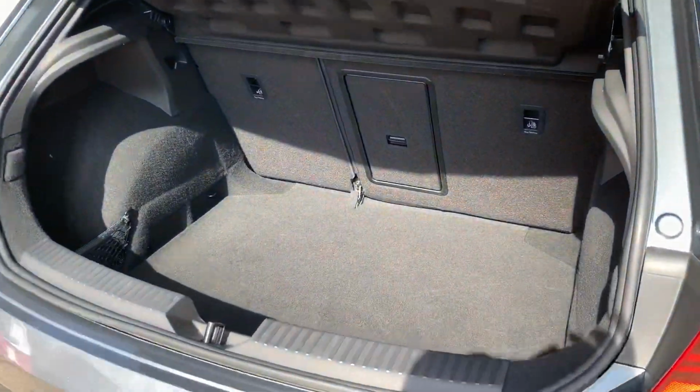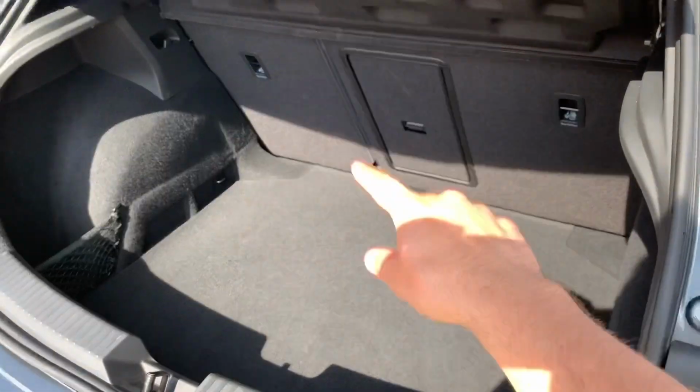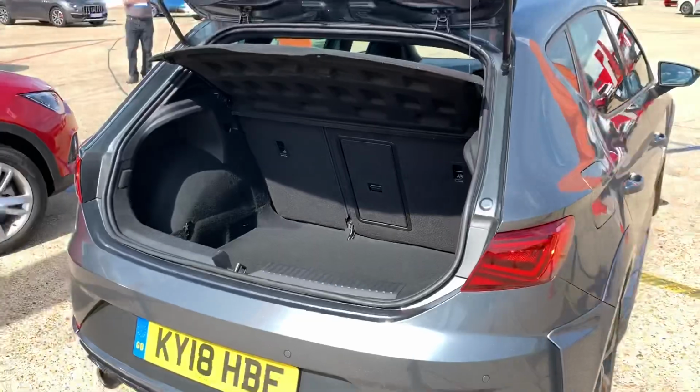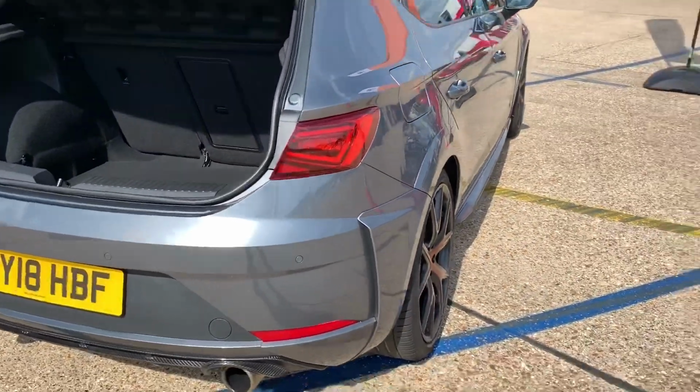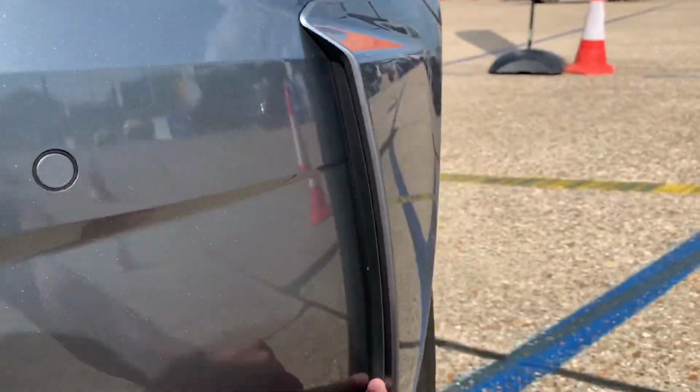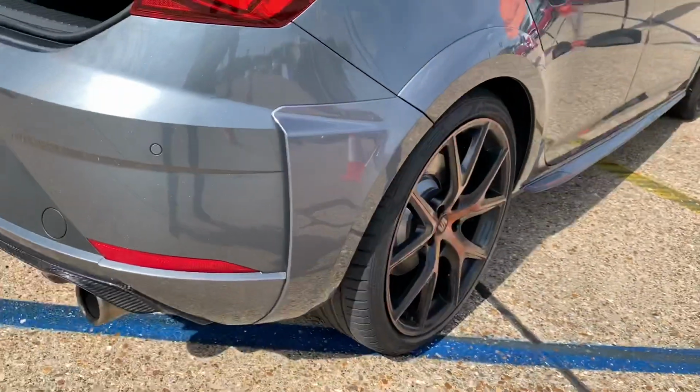Obviously, like I say, you can't buy these unfortunately, but they've got a nice big boot. The estate one's going to have obviously even more luggage space, so you're going to be absolutely fine there. But yeah, so that's going to be mega. But I love these diffusers. Yes, they are like rear canards almost. Yes, they're closed, but they do look really, really nice.